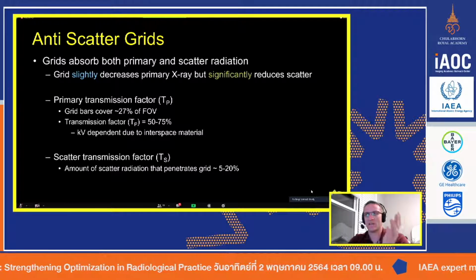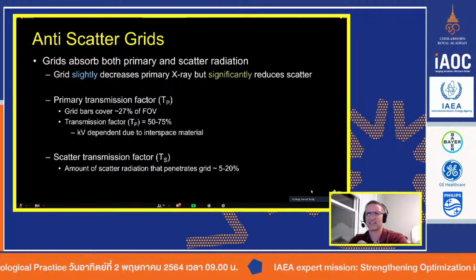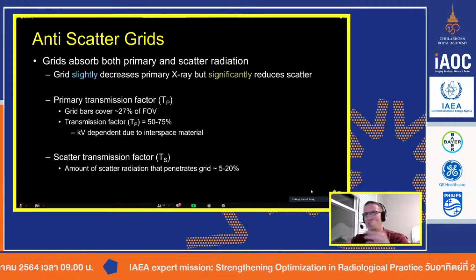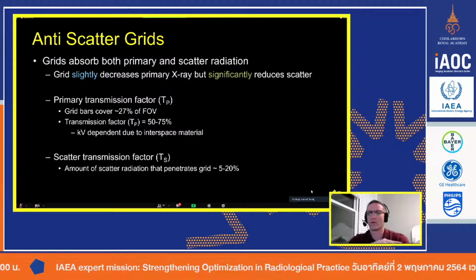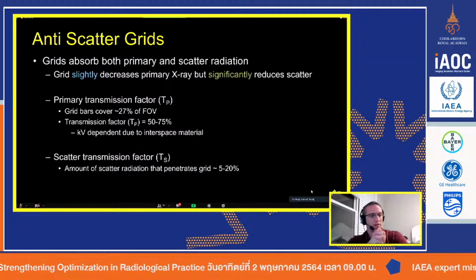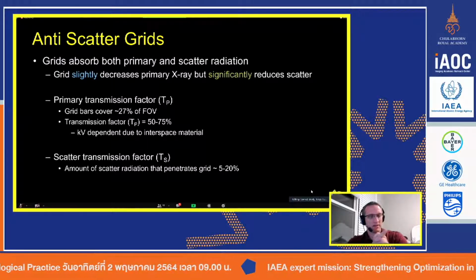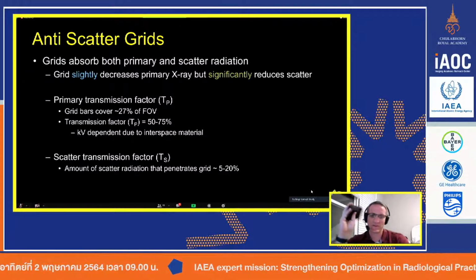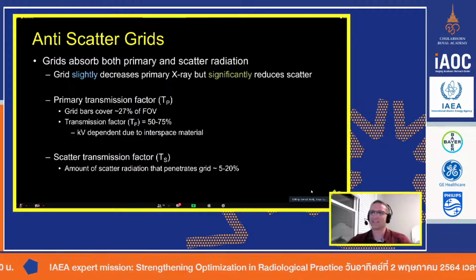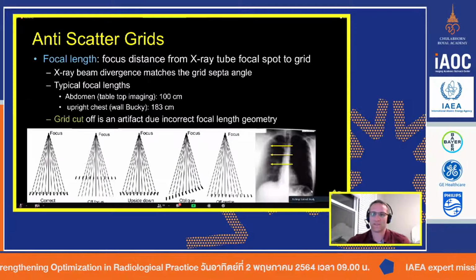Now, if you're lucky enough to have more modern software technology, I know Philips has it. I think Carestream is moving in this direction. I know GE is moving this way. I can't speak for Siemens. There's a company in Korea moving this way too. Canon? Not Canon, Samsung. Samsung, there you go. They have their own portables. They also have this virtual grid technology.